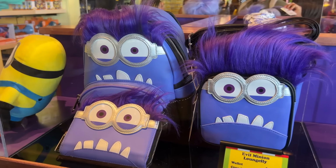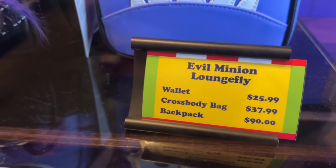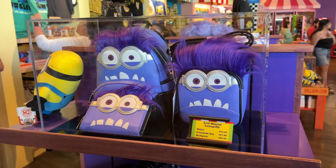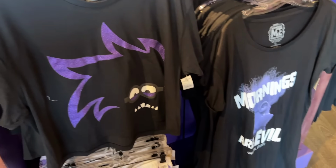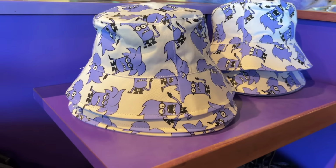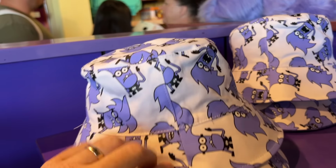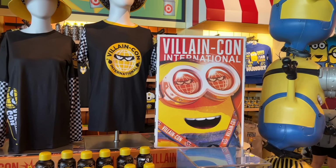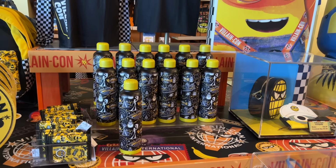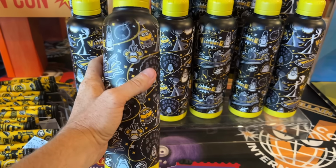Ooh, now here's a Loungefly. We have the evil Minion Loungefly. We have a wallet, crossbody bag, and a backpack. Three different types that are available here. A couple other evil Minion merchandise items, including this sun hat. I like it. Is it got something else? No, it's just the purple on the inside, or the lavender. Yes, Villain Con. That was James's favorite game over at Universal Hollywood, or Orlando, my bad.